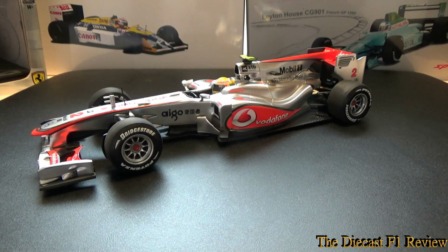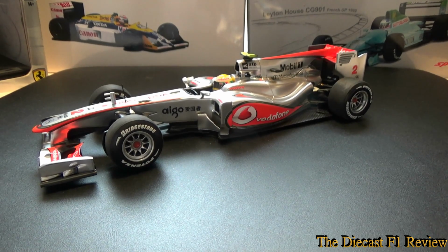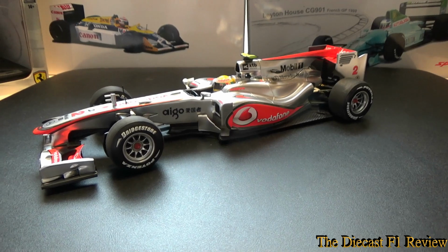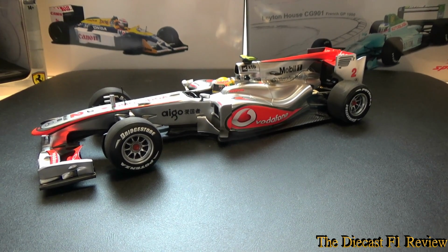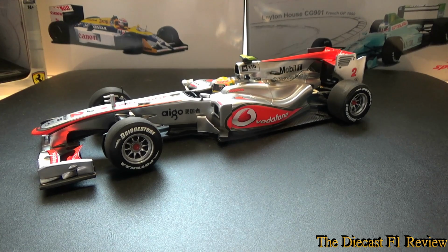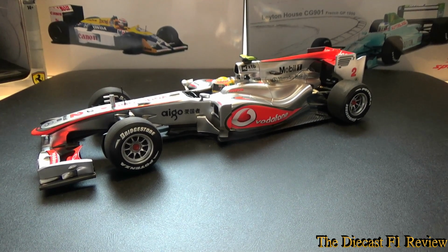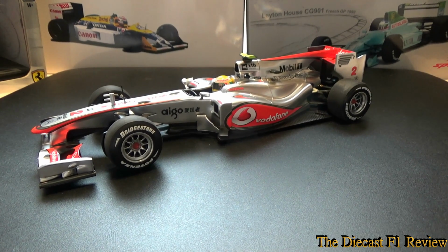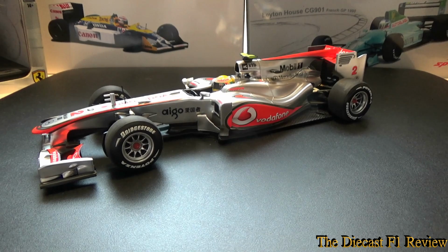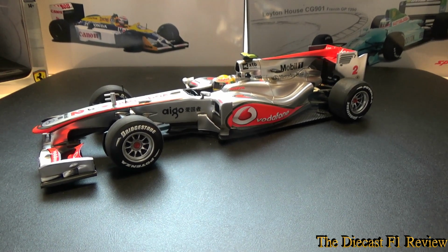Here today is the McLaren MP4-25 for the 2010 Formula 1 season, and in the car is Lewis Hamilton. Now the 2010 season was one of those seasons where, I think I mentioned this before, nobody really deserved the championship that year. Whoever had the lead was quite easy to throw it away, and I think Lewis Hamilton that year was another example of that, with mistakes late on in the season where he had a very good chance of winning the title, but hey ho, that's history, and that's how it is.